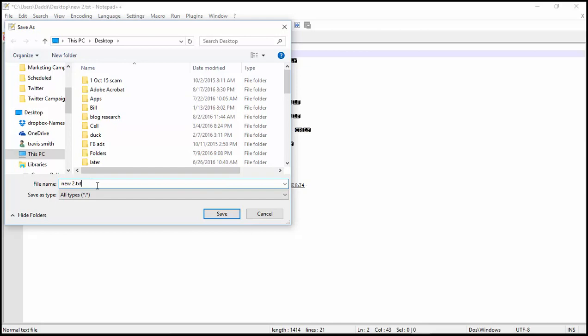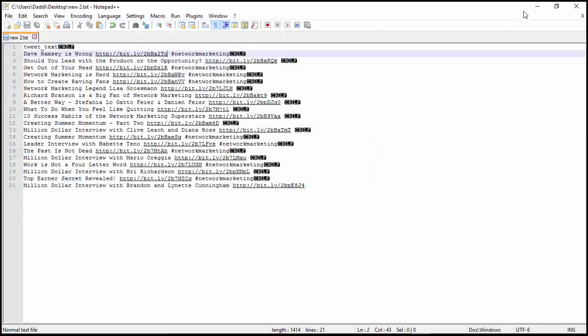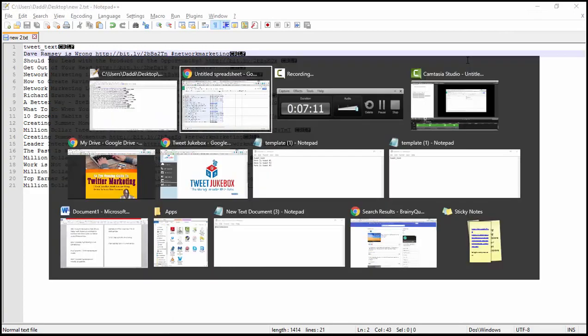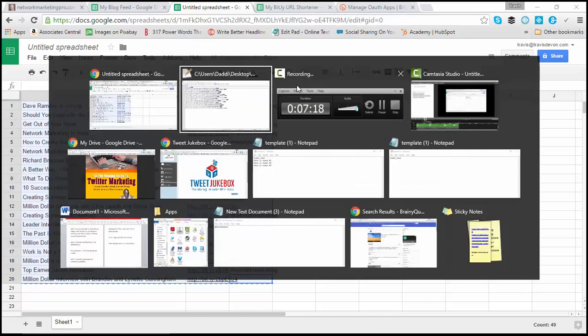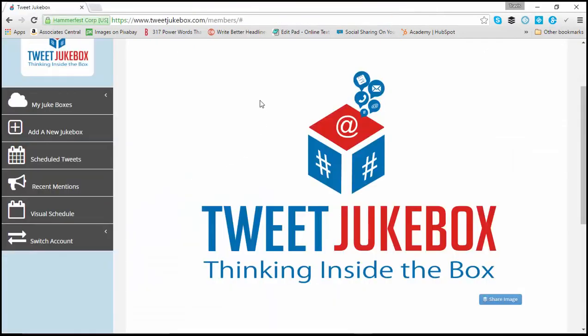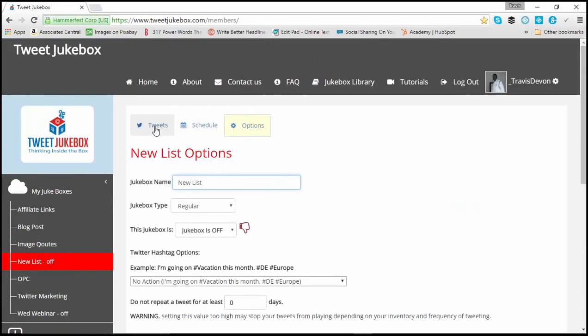You want to save it as a text file. I already got one in my folder, so I'll just replace it with this one. All right. Now, when you go back into Tweet Jukebox, what I'm going to do is create a new jukebox. See it right there, new list, jukebox off. I'm going to leave it off just for the purposes of this exercise. Click save the changes, and then you go up here to tweets.